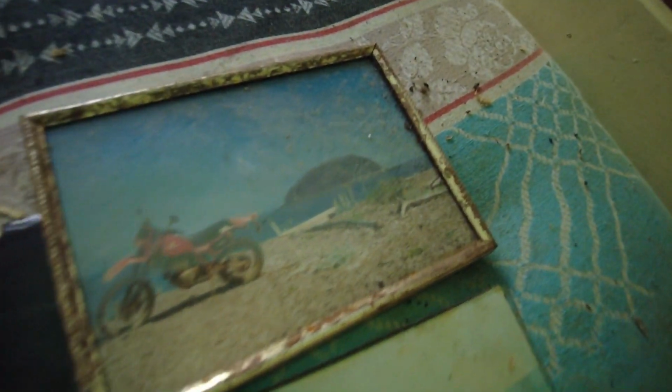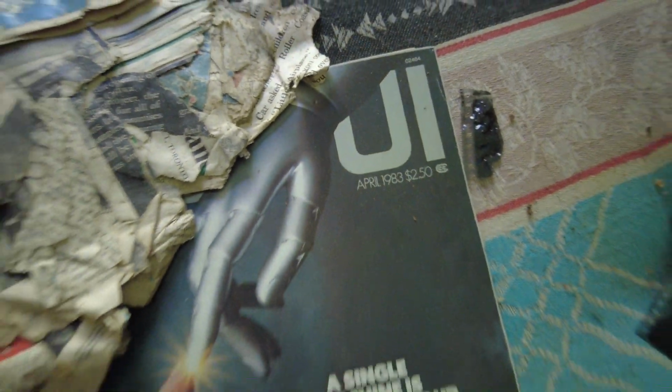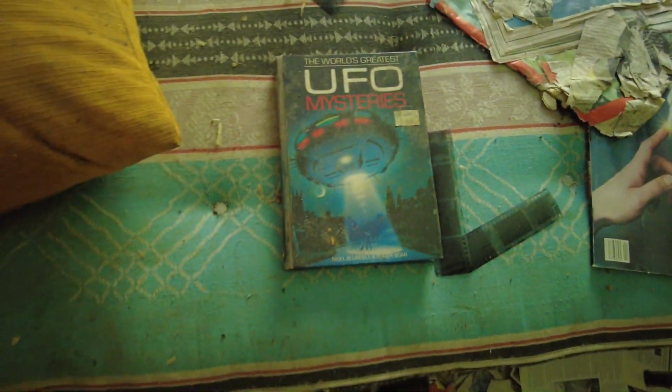Oh yeah, this person liked to ride. Nice. And what's this from? Oh Jesus, that was just me moving stuff. It scared the crap out of me. April 83. Wow, that's old.